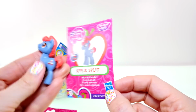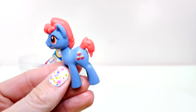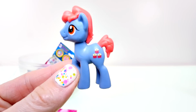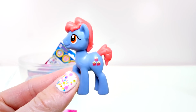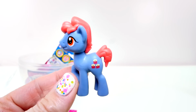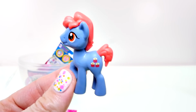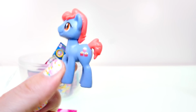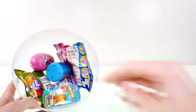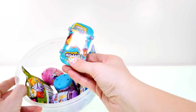That's all we get. So I looked him up, did a little pony research, and I found that his cutie mark is 3 split apples. So I was right. They do kind of look like bushels of popcorn or like bags of popcorn, but they're apples. He's cute, isn't he? Okay, let's see what's next.